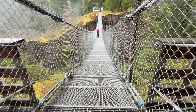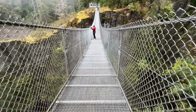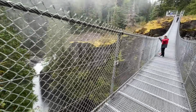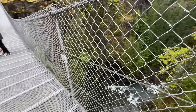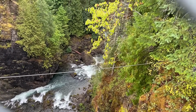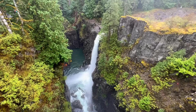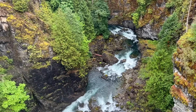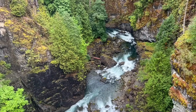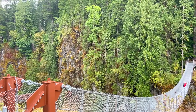Okay, let's try the bridge. Got some nice grippiness on it. A little bit of bounce to it. Oh, good view of the falls from up here. What's going on this side? All right, going back over the bridge. It's pretty stable. It gets a little bit of bounce to it.